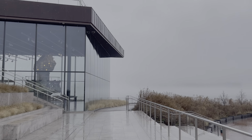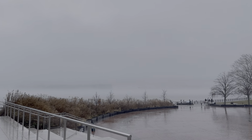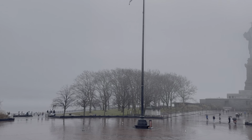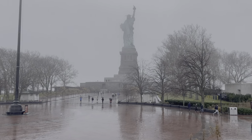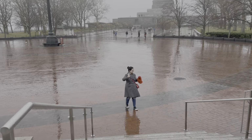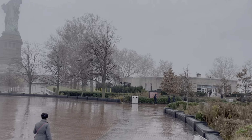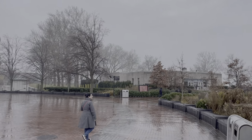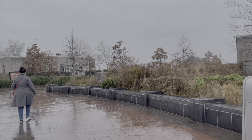We're leaving the visitor center. You can no longer see Ellis Island or Manhattan. Lady Liberty still standing tall though. She's doing good. We're going to head over here. There's a gift shop and a small eatery. We might try to get a snack. And then I have a feeling we may try to head next door to Ellis Island, possibly.